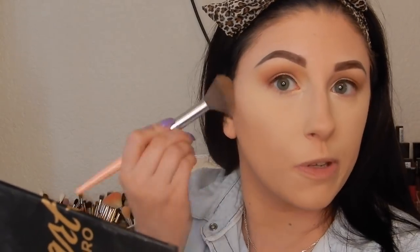From there, I will take my Tarte Pro Glow. I've just been obsessed with the contour shade. It's the Sculpt shade in here. I've been using this like crazy. And I'm taking this BH Cosmetics number 3 brush. I don't know if that's actually the number, but I'm just using this. I'll dip it in there and then I'll kind of contour, but mostly just bronze my face to add some color and definition into it.